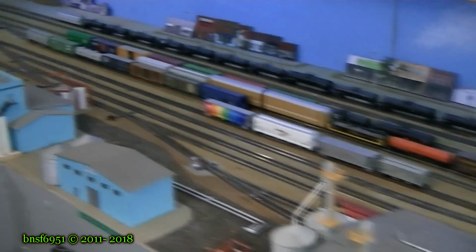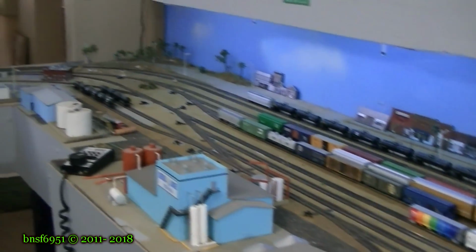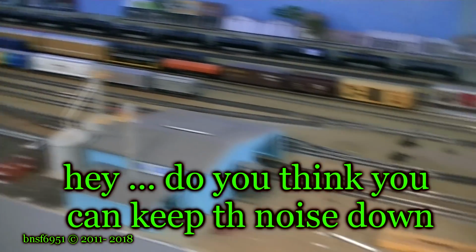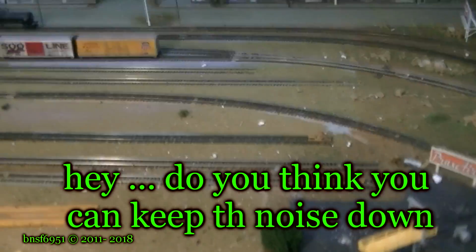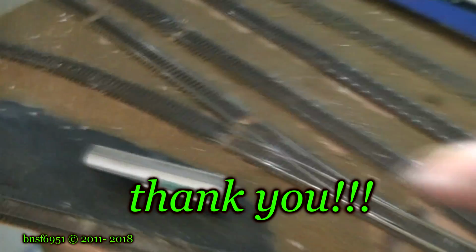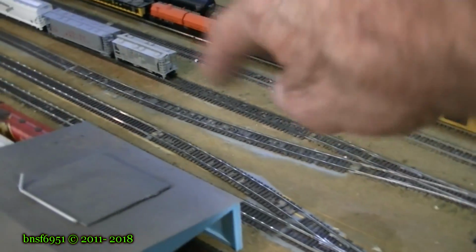Now this basically is the only place that's not prototypical on my layout, and it is Sierra Adobe Ethanol. And you can see it takes up quite a bit of space. It goes from that corner all the way back to here and ends right there. Anyhow, it's got its own entry. Comes in here, and it's got a spur track in there that he can do runarounds and so on and so forth on.